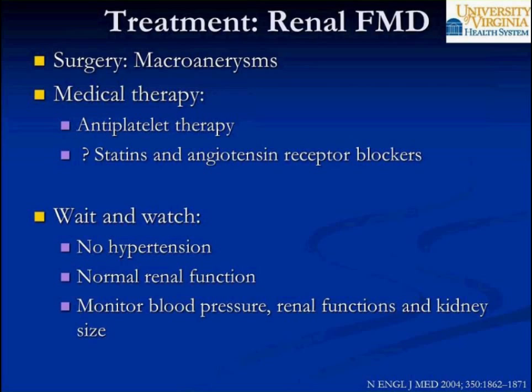Lastly, wait and watch is what we should consider for patients who have renal FMD and have no hypertension or abnormal renal functions. And certainly while you wait and watch, you should continue to monitor their blood pressure, renal functions, such as their creatinine, and their kidney size with ultrasonography.